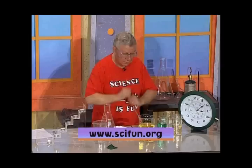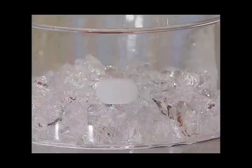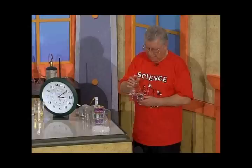So let me now ask you to focus your attention on this glass dish that I have over here. This glass dish has in it what looks like white Jell-O, but it's not really Jell-O. And what I'm going to do is take a clear and colorless liquid, water. I'm going to add the water in there, and we'll see what happens.